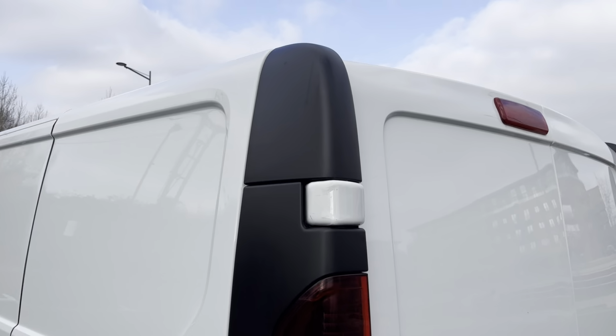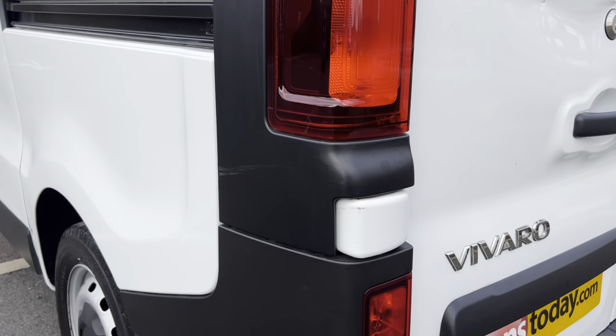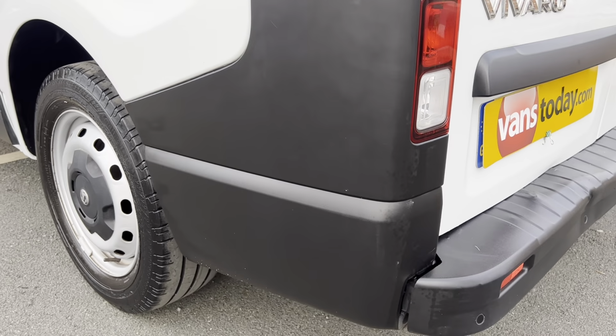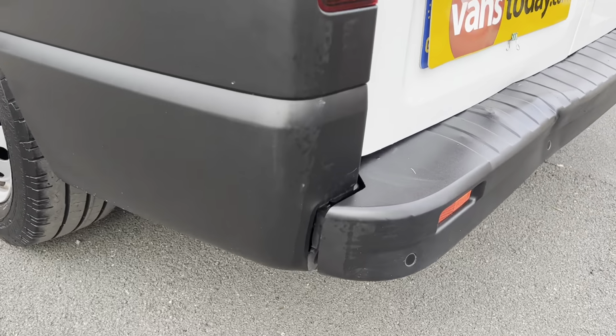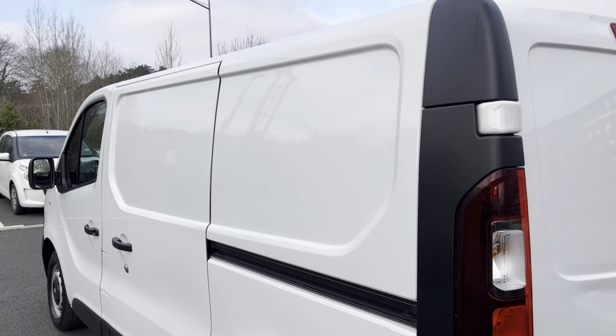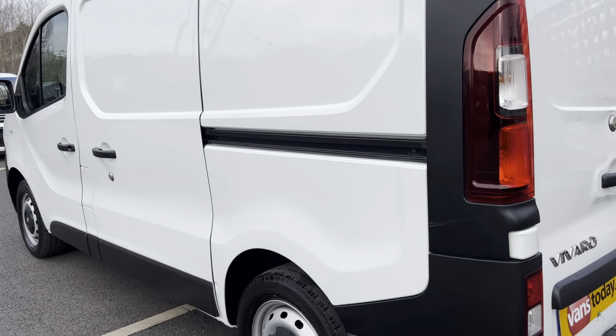Now, rear corner here, your plastics are in good condition, as are your light units. You've got a slight mark here, but nothing major, and your bumper corners are in good condition. That bumper is loose there. As I say, we've got to get the rear end of it sorted out. And again, if we look down the side profile of the vehicle, you can see there's a nice reflection in the white paintwork, so it suggests it has been cleaned and polished in its time.